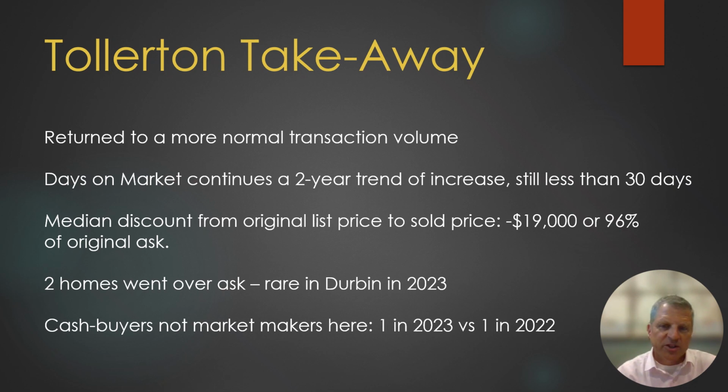Median discount from original list price to sold price. Again, that's that what did they want, what did they get gap. Discount of $19,000 on median, or 96% of that original asking price. Of note, though, 2 homes in Tollerton did go over ask, which has been relatively rare in Durbin in 2023. Certainly wasn't rare the last couple of years, but in 2023 it has been a rarity. And really, cash buyers not playing any kind of a part in the Tollerton neighborhood.